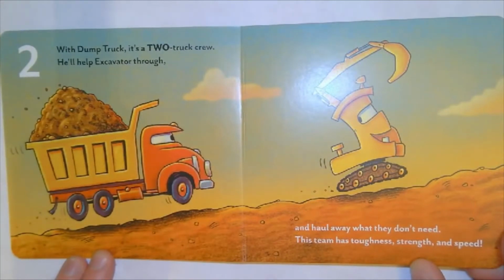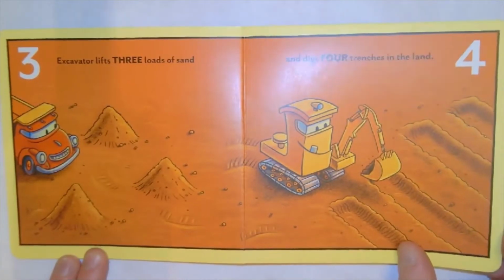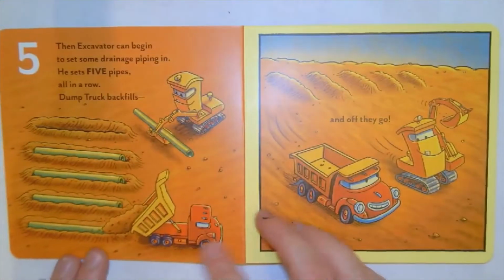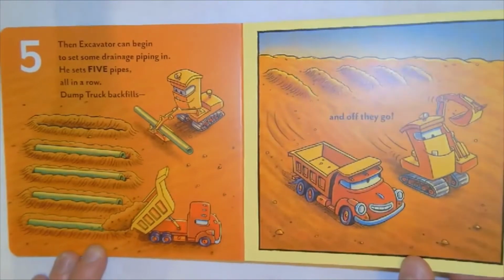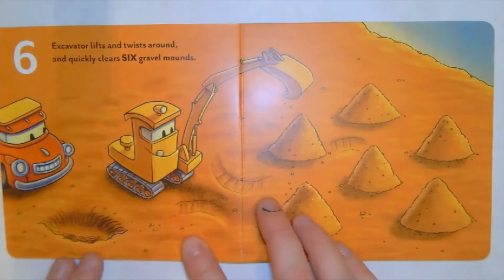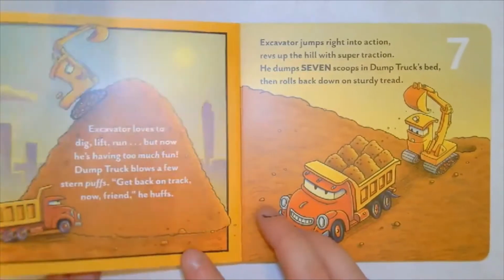This team has toughness, strength, and speed. Excavator lifts 3 loads of sand and digs 4 trenches in the land. Then Excavator can begin to set some drainage piping in. He sets 5 pipes all in a row, dump truck backfills, and off they go. Excavator lifts and twists around and quickly clears 6 gravel mounds.